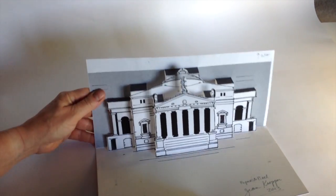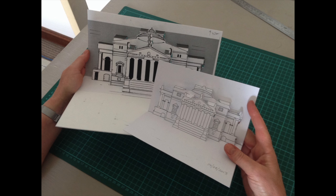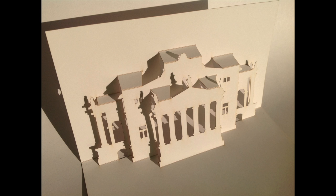Here's the first handmade mock-up, testing out the structure. What's important here is getting the size correct. I worked with Peter Jurgens of Blaze to do a laser test. Here's the laser test.